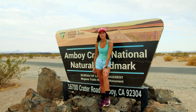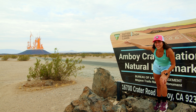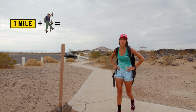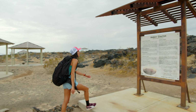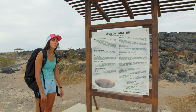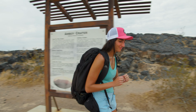As you're driving down Route 66 and you reach this sign, you'll know that you've reached Amboy crater. Once you've passed the sign, you've reached the well-established visitor center, and it's about 1 mile hike to Amboy crater. At the beginning of the trail, you'll see this welcoming board. Stop and take a look. There's a lot of information to read. Now, we're off and we're ready to get on top of that crater.